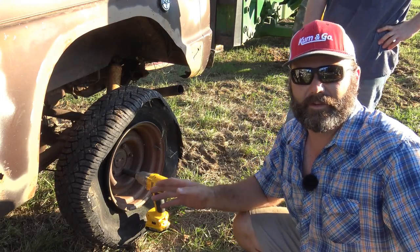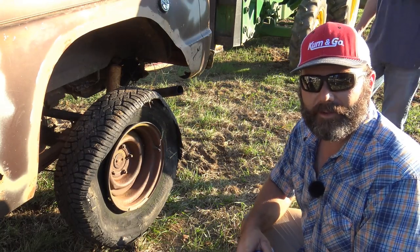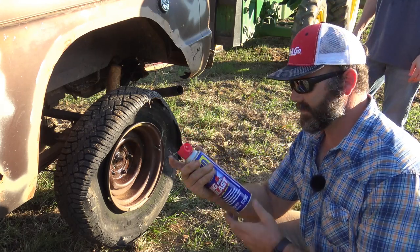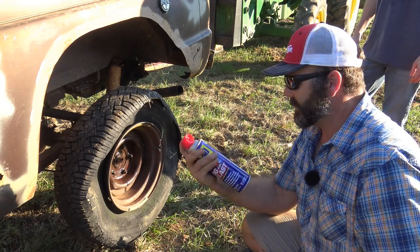So this thing is really, really rusty and really, really tight. We're gonna spray it down with a little bit of lubricant and try to loosen these bolts up a little bit. We don't have penetrating oil up here, but we got this monster can of WD-40. It's called the Big Blast. I'll post a link down below, but it's like a soaker hose for WD-40.